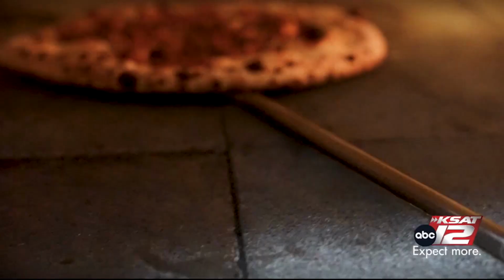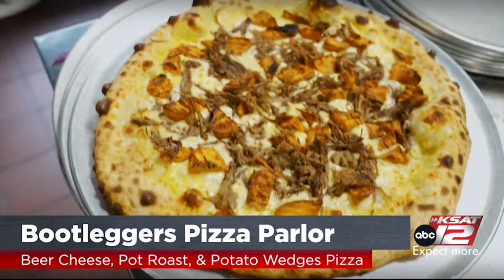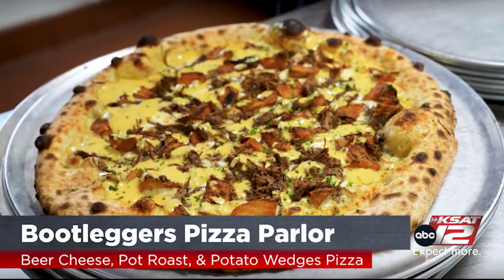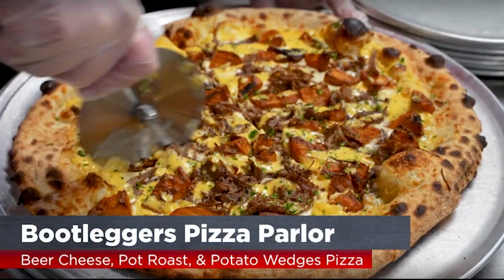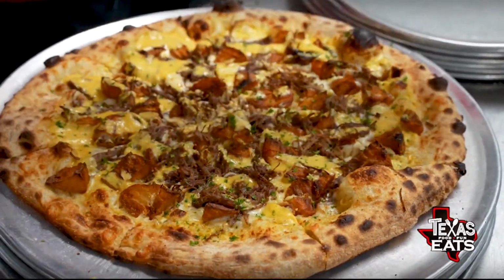Now it looks like it's ready to rock and roll. Yes, sir. We're gonna pull it out, cut it, and have a taste. Oh my gosh. The beer cheese drizzle on top, a little bit of parsley on there as well. Now it's time to cut it, right? Absolutely. Scott, thank you so much for making this crazy pizza for me. I bet you it's going to be delicious here. We're going to give it a bite.